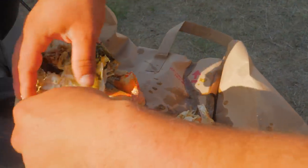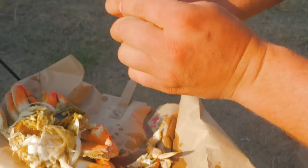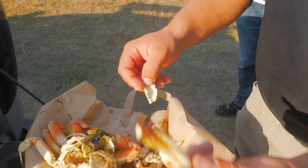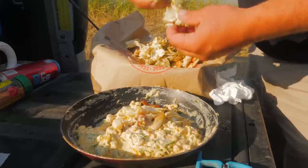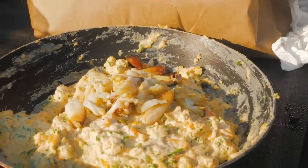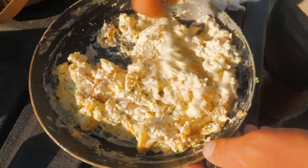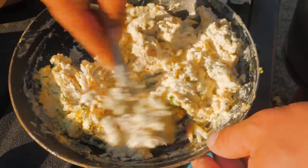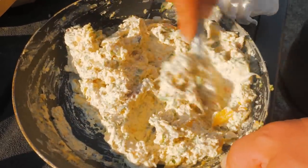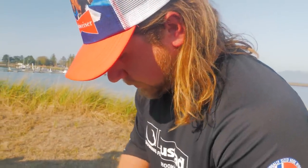Okay, I'm just gonna throw chunks in here. I picked the most empty one. Ooh, there's a good chunk. Wow. Just please see the comments below, everyone. What do you think of this idea? Of this magnificent recipe? That looks good. Should have bought some crackers. Gotta give it a try.